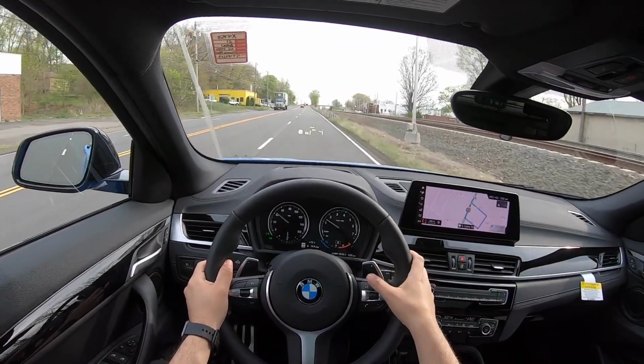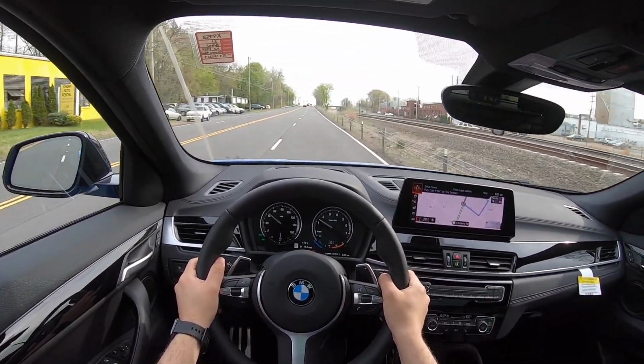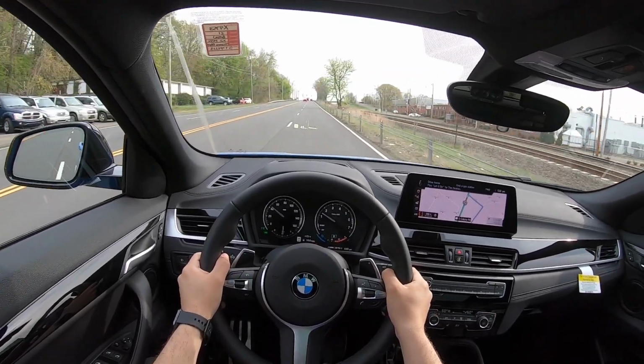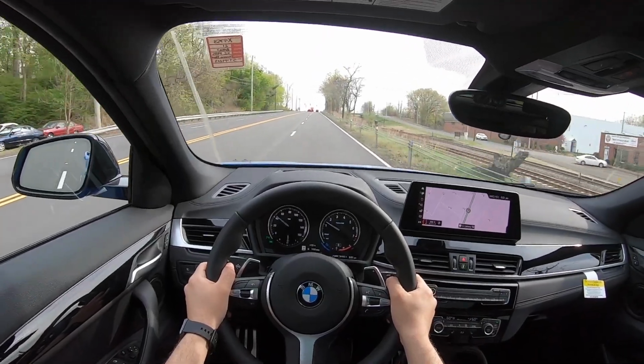So nice responsive system. Turn left onto Pump. And navigation. Guidance has been stopped.